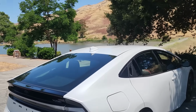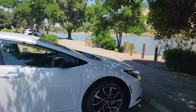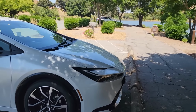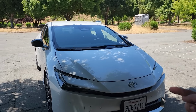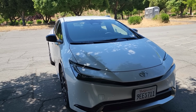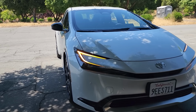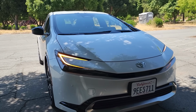And one of my favorite things about the design of the new Prius is probably the headlights. So the headlights have this lobster claw appearance to them over here in the front. You can see they cut very sharp angles. So we go up, down, and right. So here, let me go ahead and unlock this Prius Prime as well, so that you guys can see what that looks like when the lights are lit up when you're using your turn signals.